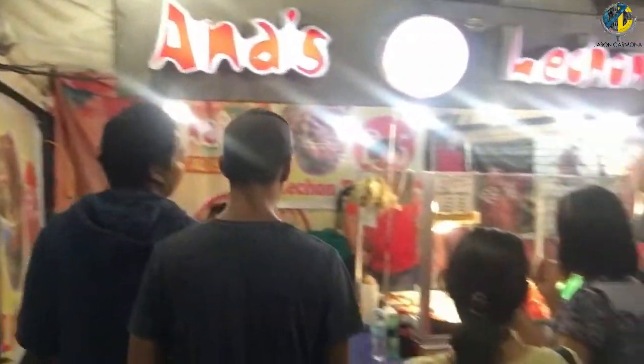And up next, we have ito, Anna's Lechon. So, Cebu is famous for lechon. Unlike other places, they don't need sauces or anything to enjoy their lechon because their lechon itself is tasty already. So here, they have lechon toppings for 65 pesos and you can also buy lechon for 1/4 kilo for as low as 160, 1/4 kilo.